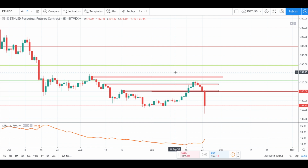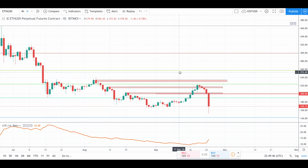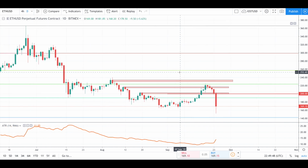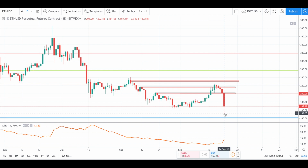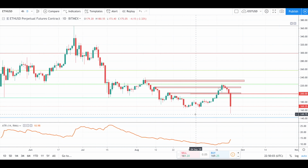At the moment, things are not looking good. Obviously, we made that low at almost 150 on ETH/USD. It looks like the daily candle looks very similar to other tokens that we always talk about here. But at the moment, again, we're back below 200 for ETH/USD.